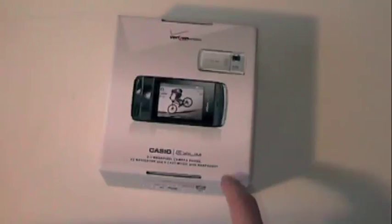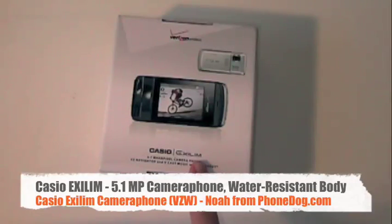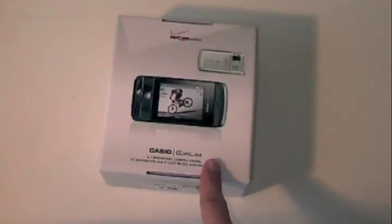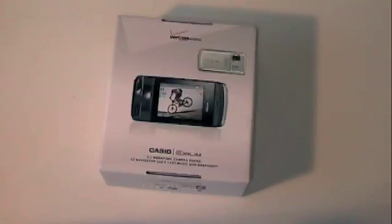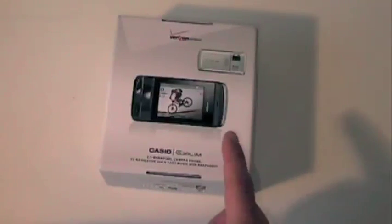And this is the Casio EXILIM for Verizon, the 5.1 megapixel camera phone, which may be the top of the line camera phone now for Verizon. The Samsung Omnia also has a 5 megapixel camera, but it's not really marketed as a camera phone. It's like a dual smartphone. The EXILIM seems to take the place of the Flip Shot at the top of Verizon's camera phone lineup because it's got the high spec camera, we'll see if it's high quality, and it's also got the 180 degree rotating display, which we'll show you in a minute.